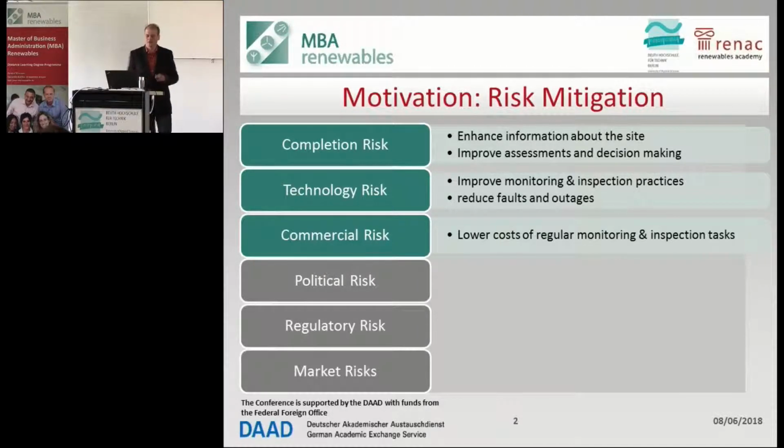There is also, of course, a technology risk, because all the dynamic loads on wind farms, for example, are challenging. It's a big challenge for the technology and even for the civil engineers working on site. And of course, during operation and maintenance, you want to reduce outages, because availability is what matters.